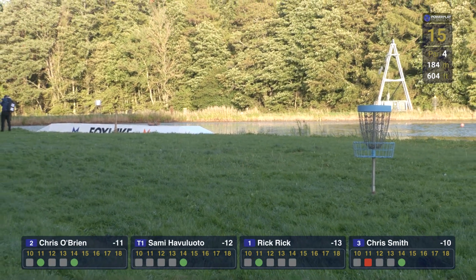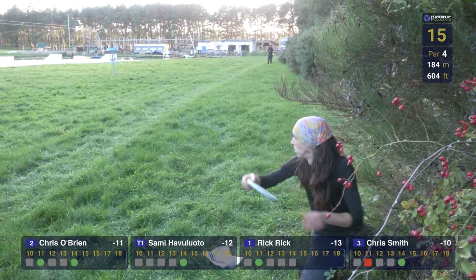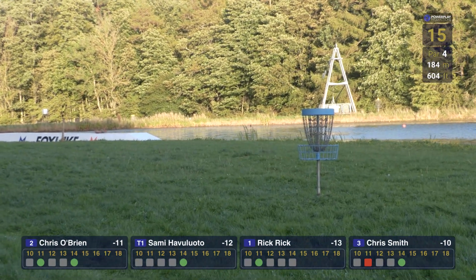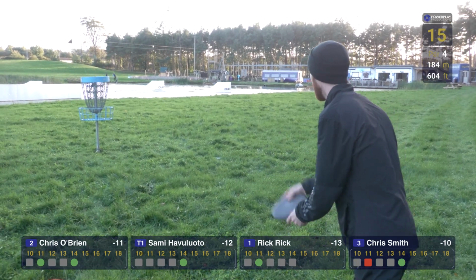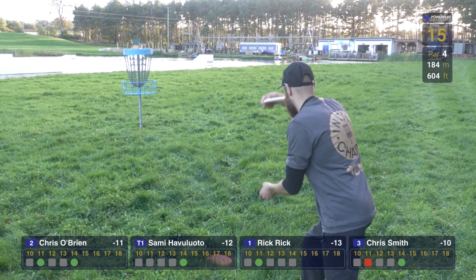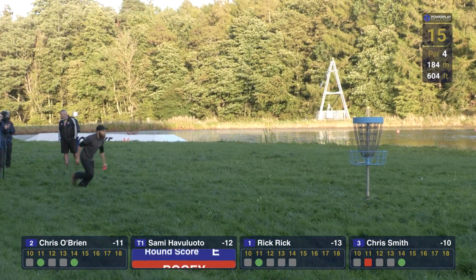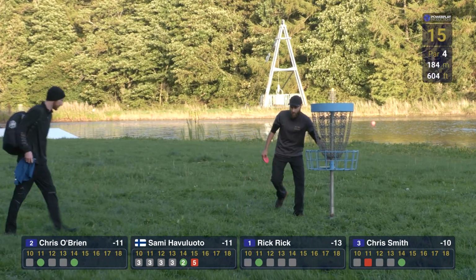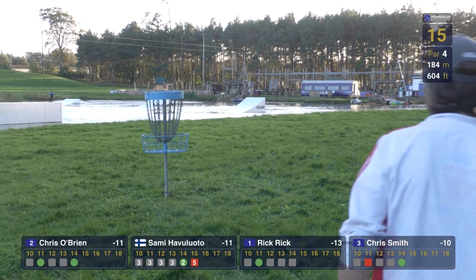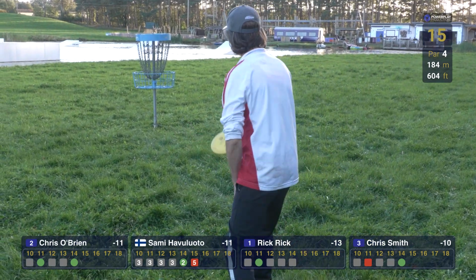Chris with the smooth shot. That's a tester. He's inside the circle, but that's a tester. This is for par. Wouldn't be a lead card at Power Play Productions unless Rick's fallen over on a putt shot. Chris is just missing right. Sami saves bogey after going OB. Back to 11 par. I'm sure he's still tearing up the amateur division, playing well. Chris just to close out.